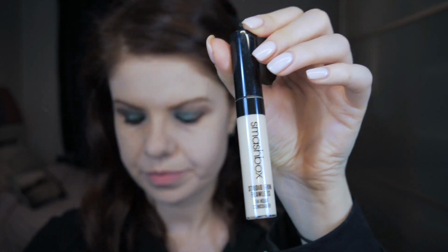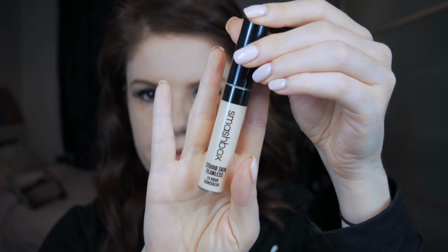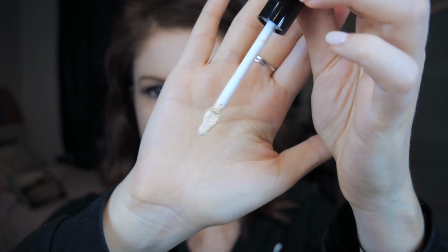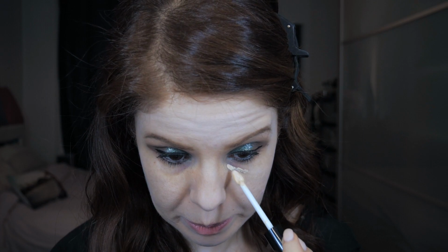Now for concealer, I'm gonna try this new concealer. It's not new, but it's new for me. It's a Smashbox concealer. This is the fairest shade that I got. It's Fair Light, Neutral Undertone, 24-hour concealer, Studio Skin Flawless. Let's see, guys. Here it is. Oh, I like the applicator. Okay, let's see. Wow, it's thick. Oh my god, the applicator is bomb.